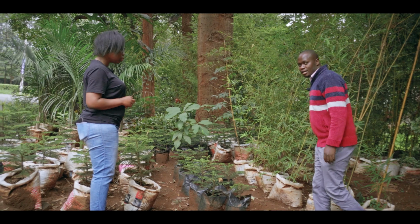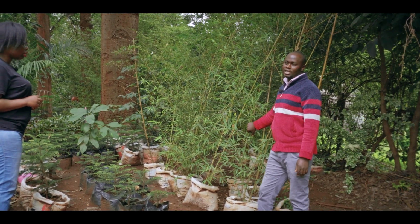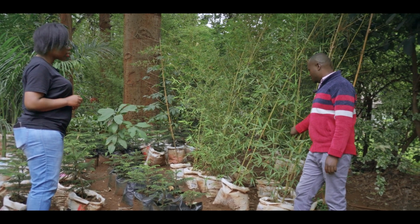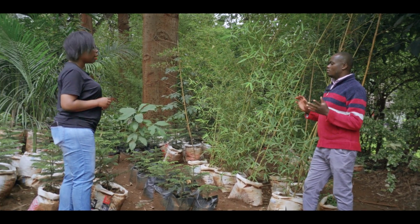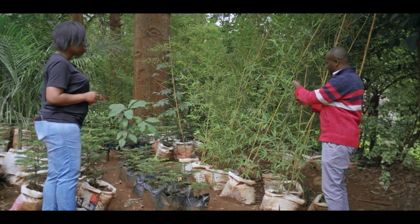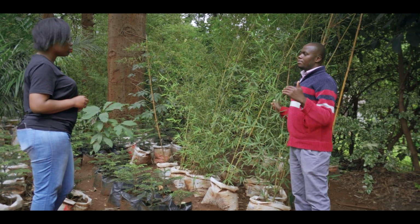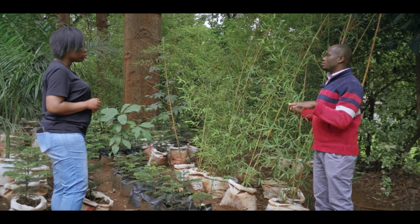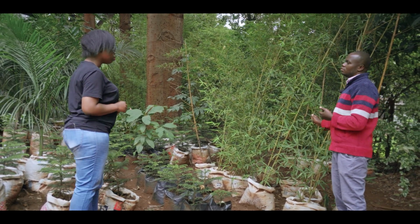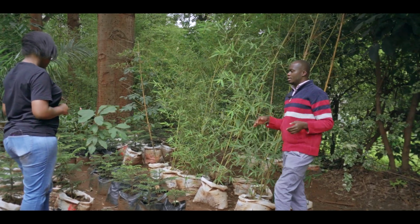Okay. This is bamboo. We have miniature bamboo and we have giant bamboo, but most of our clients love miniature bamboo. What is the difference between miniature and the other one? Miniature means small in size. The giant one has a big trunk. So the client can decide to use it as a pot plant and place it on the balcony or at the entry porch or back porch of the house. This one also can be used as a fence plant for privacy along the fence or demarcation of 2 gardens.